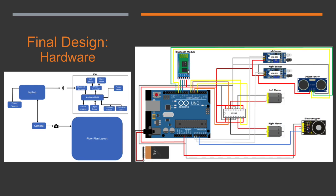The third component is the left and right infrared line following sensor, which reflects light from one diode to the other diode and will go high when the vehicle is crossed over that black path. The fourth component is the HC-SR04 ultrasonic distance sensor.